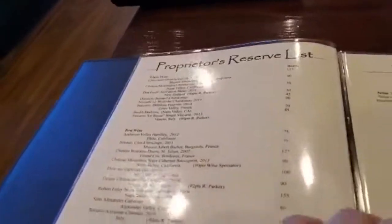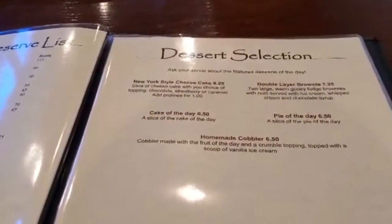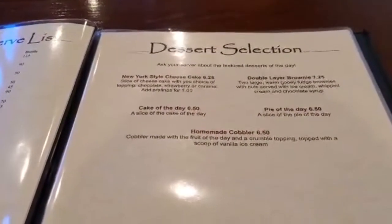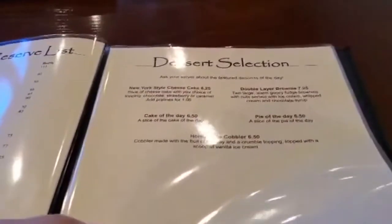They have definitely some nice wines. Oh my gosh, dessert selection and homemade cobbler. Their cobbler today is blueberry, I saw up on the board. That might be a possibility, folks.